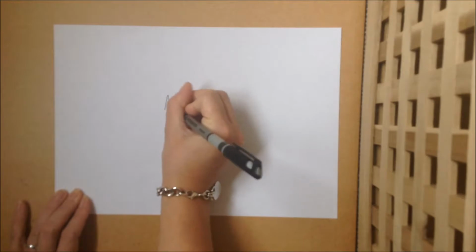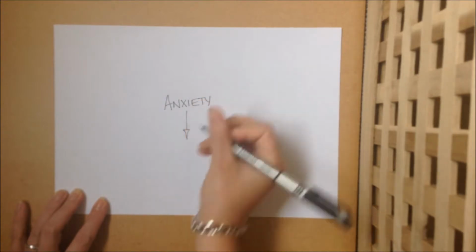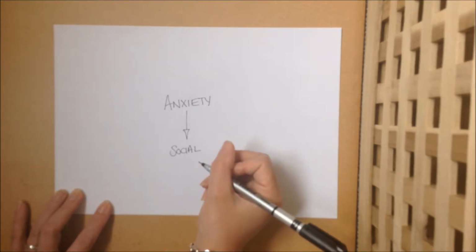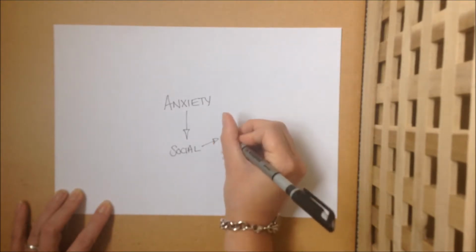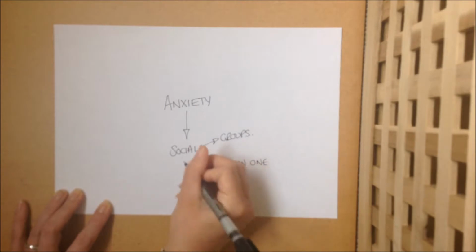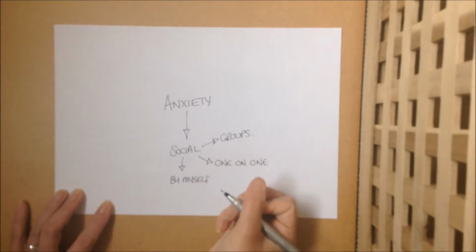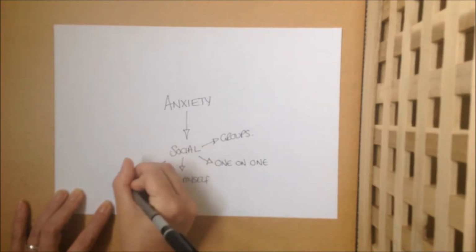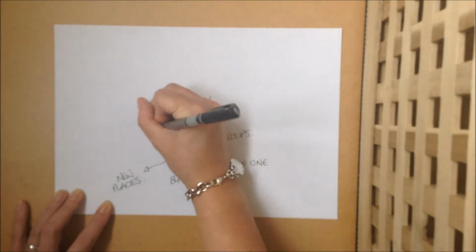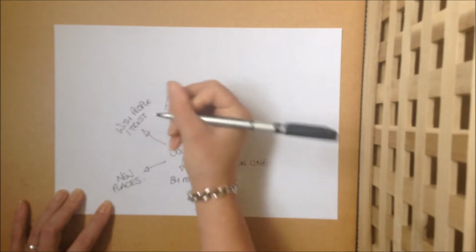I'm just going to do an example of how this would look for me. So I would have social as my biggest anxiety-inducing thing. So I would have groups, one-on-one, actually by myself, I'd have new places. I could even put with people I trust, because it still happens sometimes.